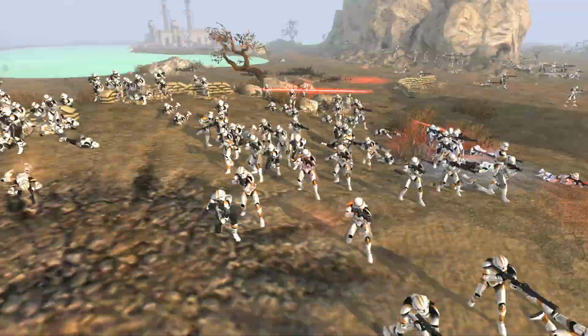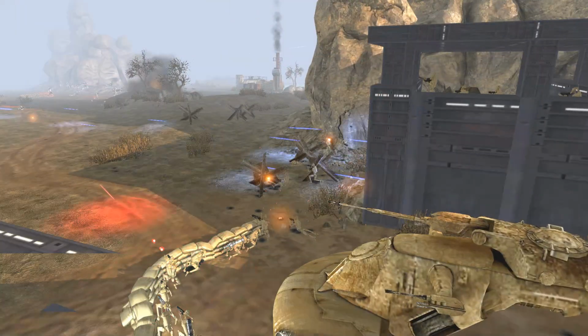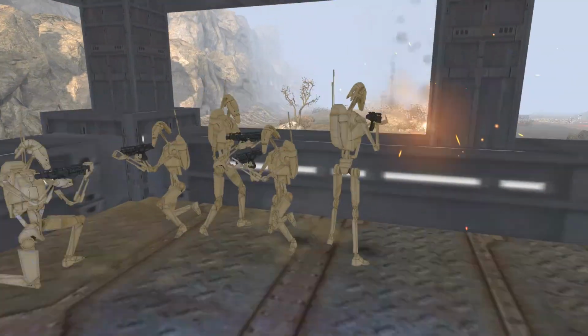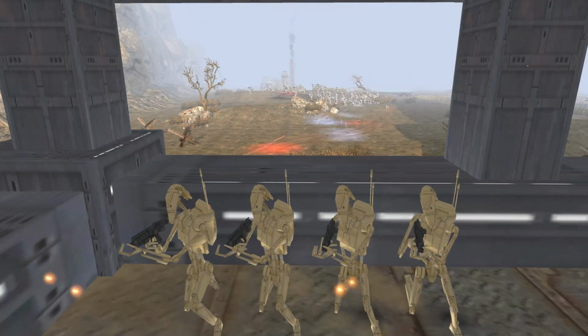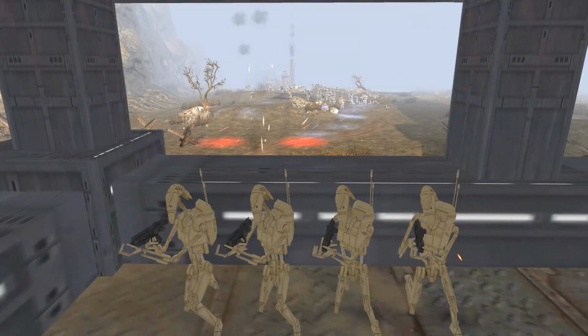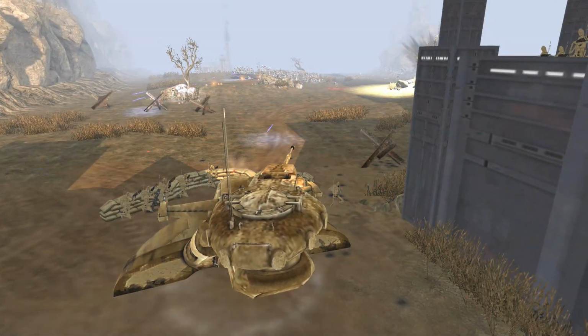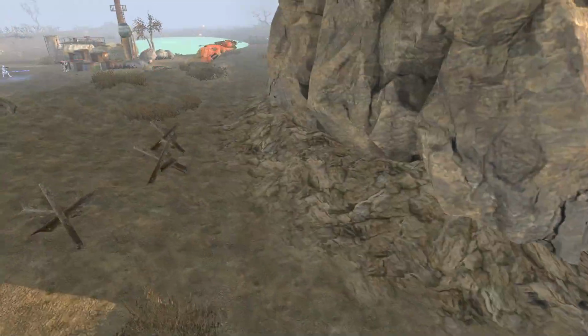Also looks like some explosions happening over here from the AAT at the main base. Defense over this way. Also battle droids up in here managing to get some pretty decent shots out right now. They might manage to get some serious kills on these clone troopers as they've got some pretty good cover over here as well as tank support. It is the dream for the droids right about now.